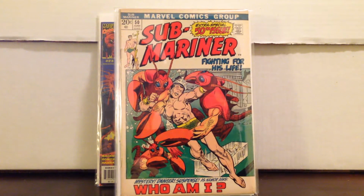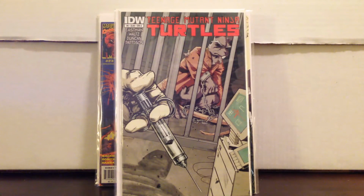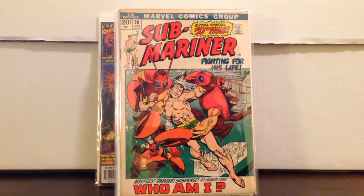Submariner number 50, the first appearance of Namorita, his cousin. And it's a pretty cool story. I kind of want to get 51 now to finish the story. Interesting story, to say the least, and it kind of left a lot hanging out there as to what could go on. Now, obviously it's not a high-grade book. I'm pretty sure the staples were attached. It's probably a VG, maybe VG minus. But still happy to get that.